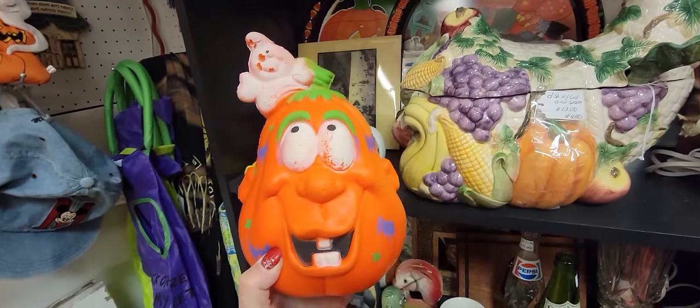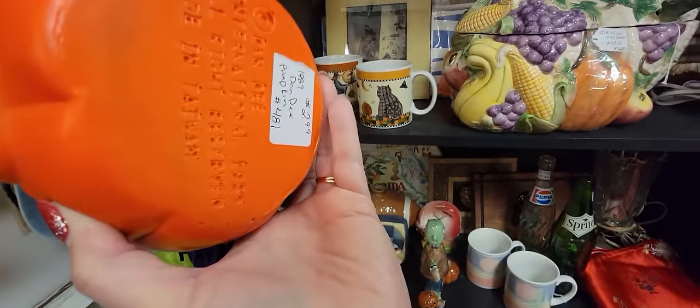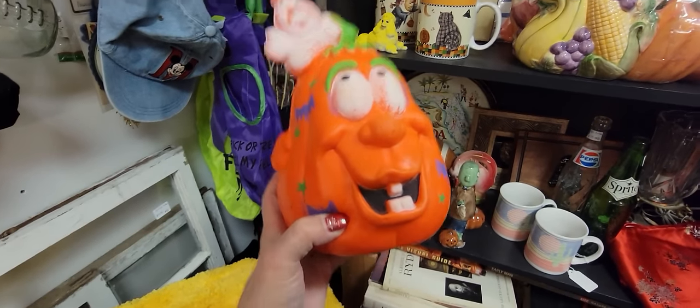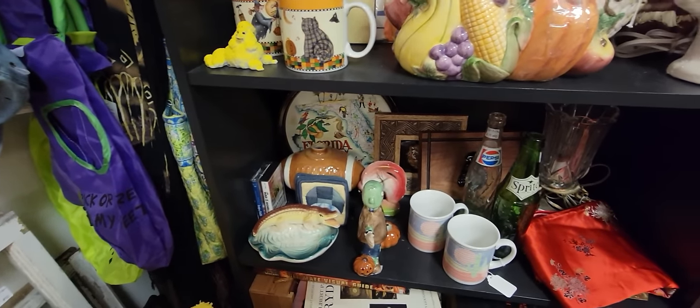Okay, this is the kind of stuff too that I love. This is made by Dandy. It's from the 90s, I think. No, 1989, but it's $2.99. It's a smooshy head, and they're actually pretty collectible. I am gonna get him. Let's see what else is up here.